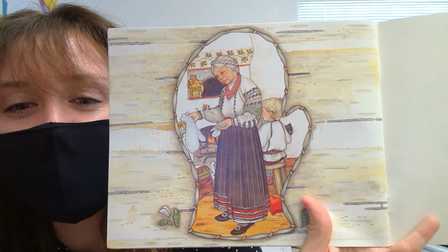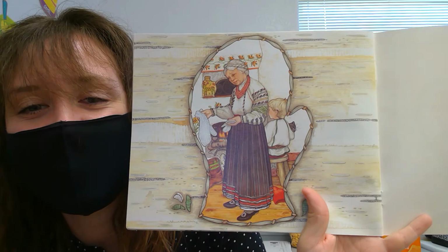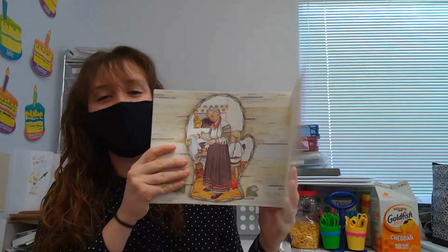There's Baba inspecting the mittens, and they look like they're a little bit different in size. The end. I think that book is so silly. Could you imagine having a bear inside of one of your mittens? That's crazy.